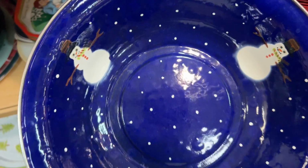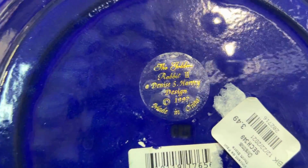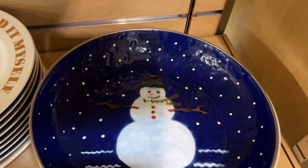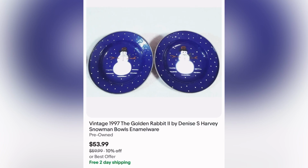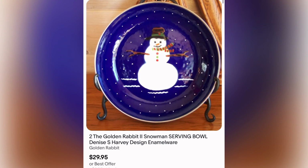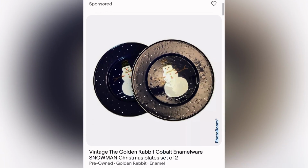Now, I wish I would have got these. In fact, I might go back to see if they're there, because I forgot that Christmas was half off. It is the Gold Rabbit, and it's someone named Denise that designed it. There was that big serving bowl, a platter, and I remembered in another aisle seeing something that looked similar, and yep, it's from the same set. They sell okay if you find them cheap enough, so I think I would lot the three together and see what happens. Maybe I'll go back tomorrow.